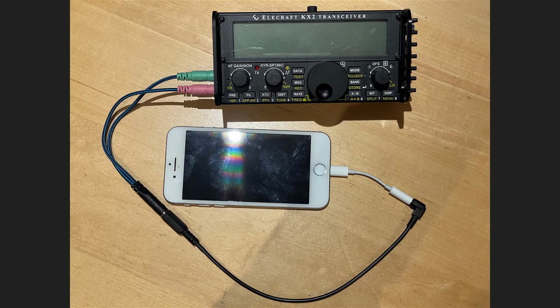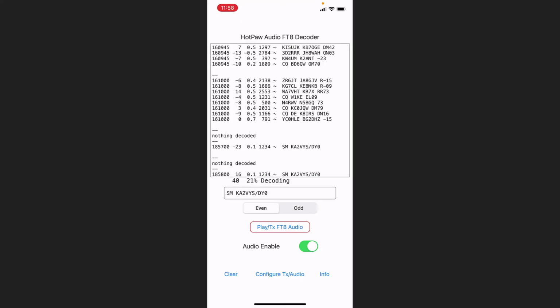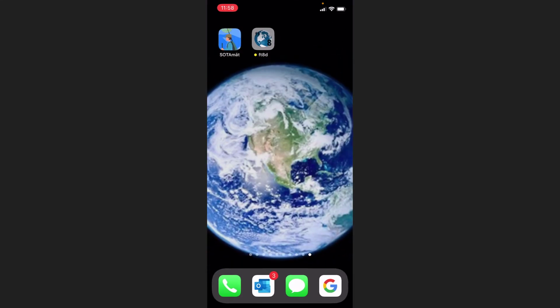And remember to switch back out of Vox mode and out of data mode when you go back to do your single sideband on whatever frequency you spotted yourself on. And that's it. You've self-spotted. And we've got one final trick up our sleeves.